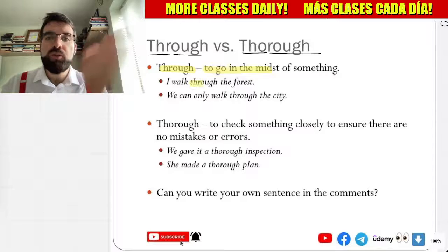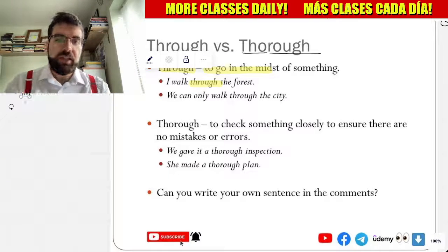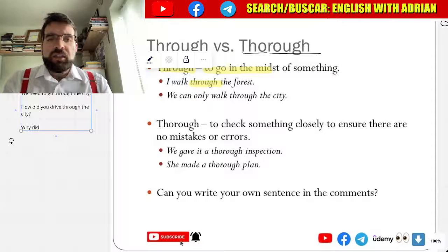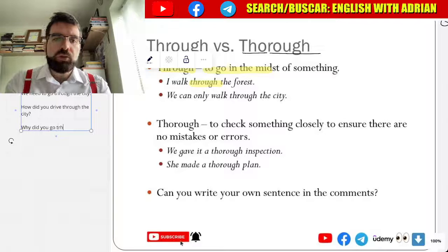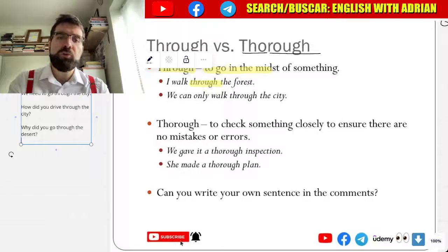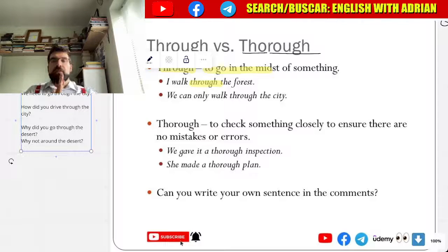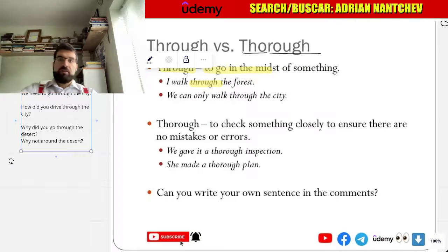I walk through the forest. We need to go through the city. How did you drive through the city? Why did you go through the desert? Why not around the desert? Why do you go through the desert instead of around the desert?